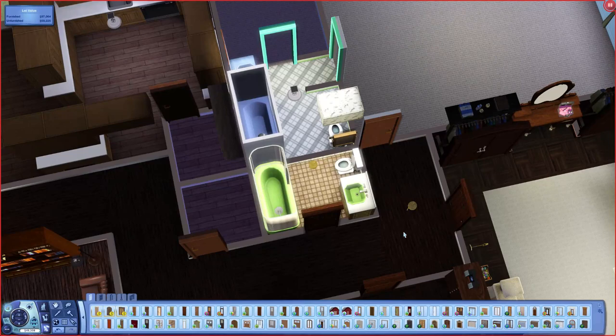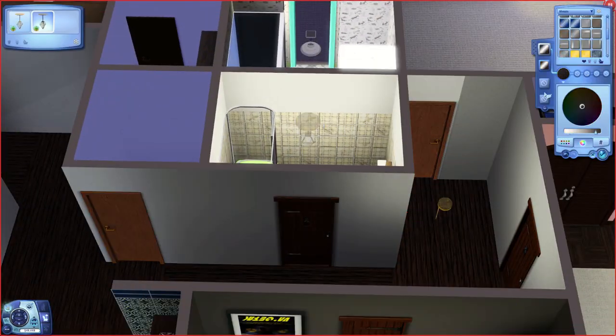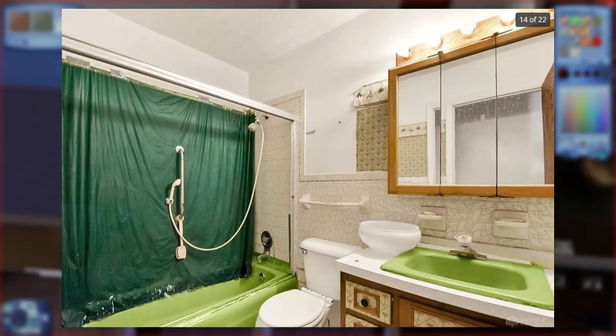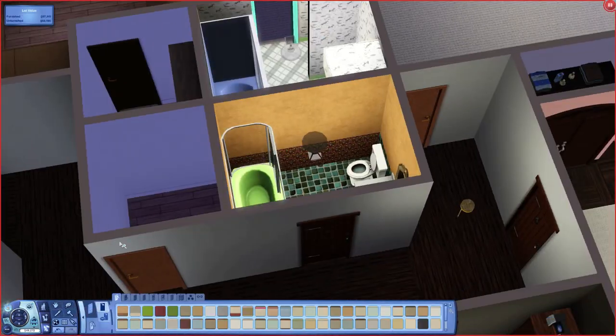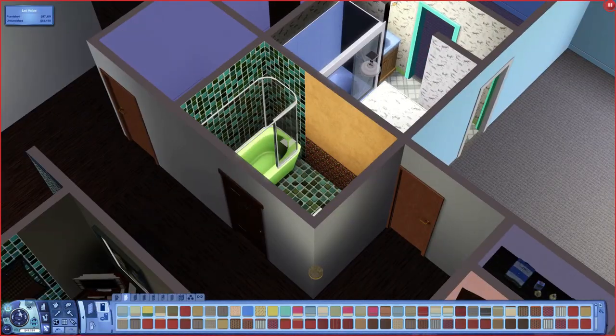Now I have moved on to the kids' bathroom. This would be the bathroom shared by Alora and Robbie. The way it was laid out originally, with all of the plumbing fixtures on one wall, including the showerhead, wouldn't have actually been usable in The Sims, so the first thing I did was center the door and move the sink and toilet to the side opposite the tub.